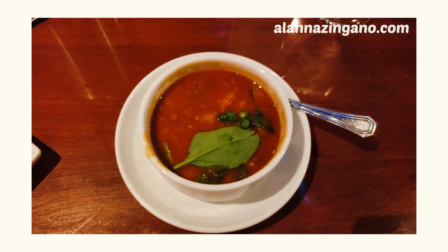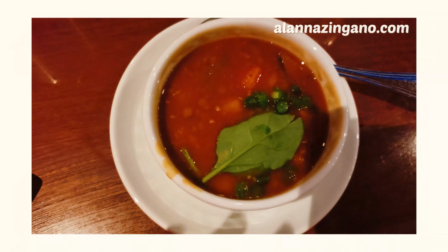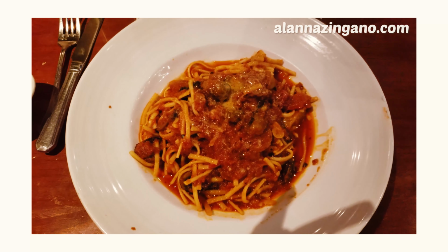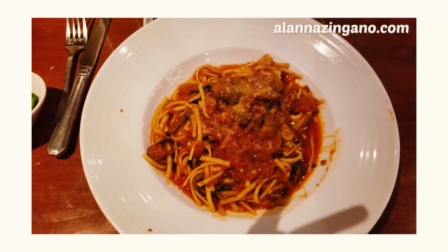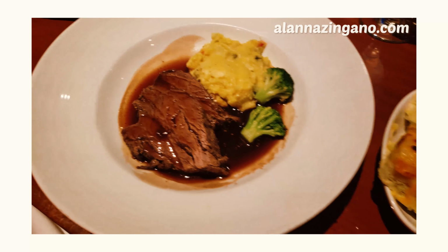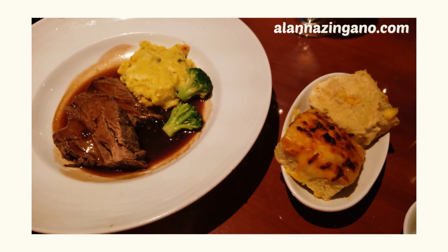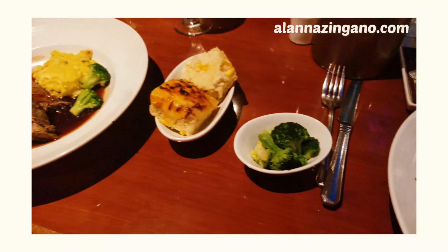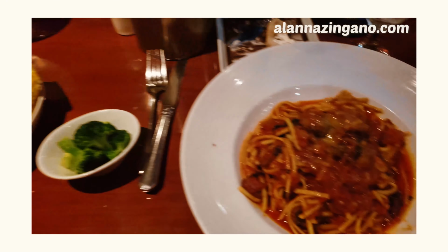Here is the minestrone soup, and here is the prosciutto and the minestrone soup. All right, look at this. I have the linguine. Looks delicious. Linguine with Italian sausage. Raphael has the beef tenderloin with a side of cornbread. Mmm, southern cooking here. And a side of broccoli as well. Bon appétit.